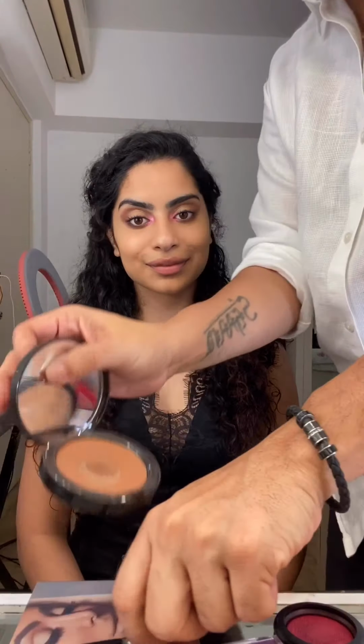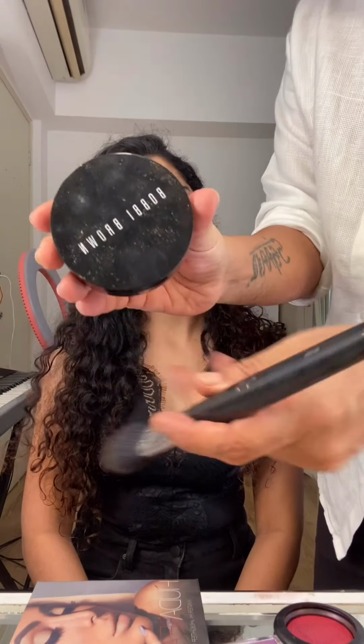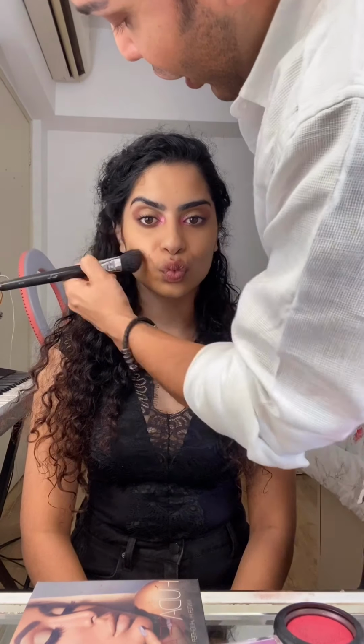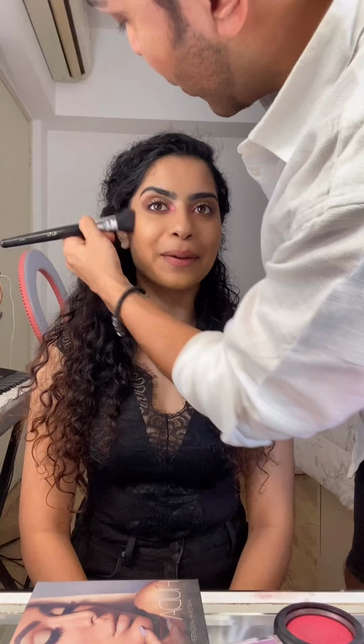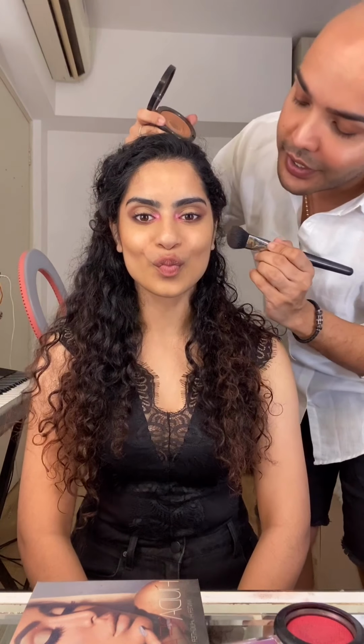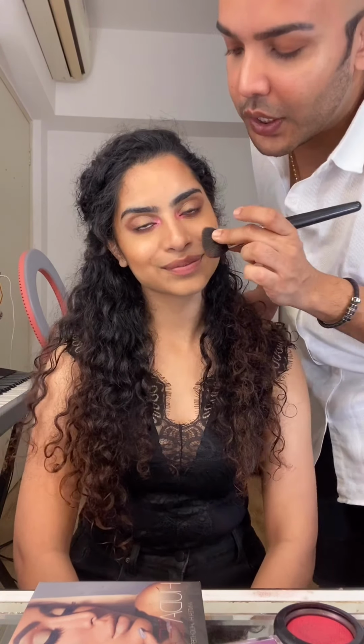Now it's time for contouring. For that I'm using Grishma's Bobbi Brown. A little bit of contouring, of course. Everyone on the date needs to see how chiseled we are, because we are sitting at home and we have a nice chiseled face. So chisel is very important. Most important is the nose.